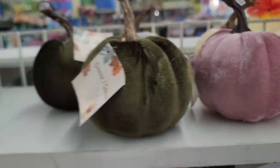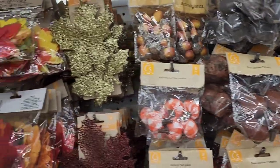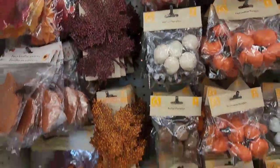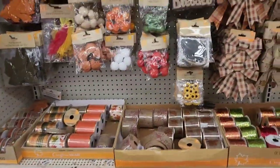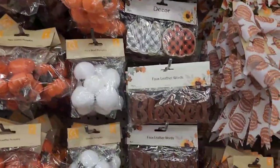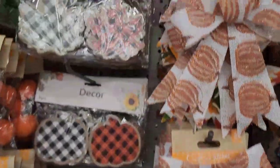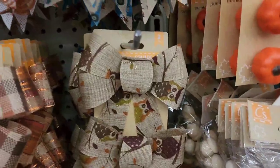So they got those, really, really pretty as well. Of the beautiful craft stuff on this aisle as well, and ribbons under there. Decor, the leaves, four leather woods, blessed. And then they got these crafter square bows as well. Really, really pretty. And I just knocked one over.